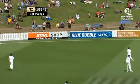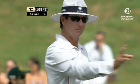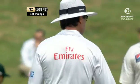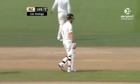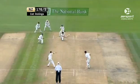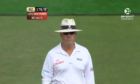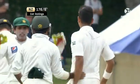Oh, well played. Got a little bit cramped up in the shot, but he was nicely over the top of it and able to pick the gap. There's been no third man all day, and that's 4. Oh, here's a shout. That's pretty straight, yeah. It is pretty straight. Daryl Harper says yes.